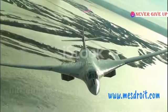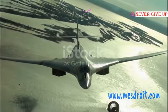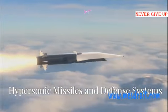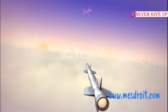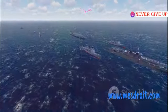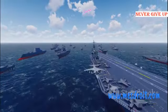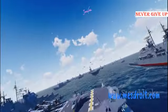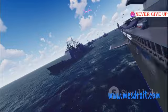The Tu-22M can fly close to the sea, miles away from the target, and releases 4 hypersonic missiles, one after the other. These extremely fast missiles can fly very close to the surface. The aircraft carrier's defense system might respond with the Sea Sparrow missiles located at both the front and back, potentially destroying 1 or 2 of the incoming missiles.